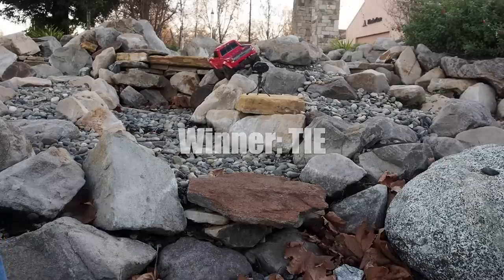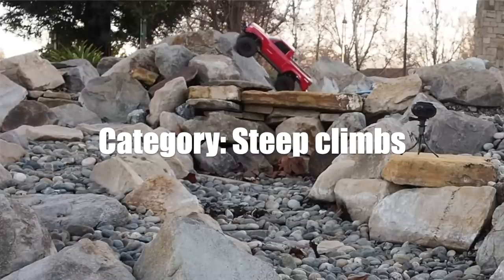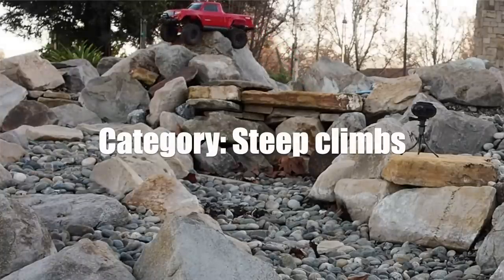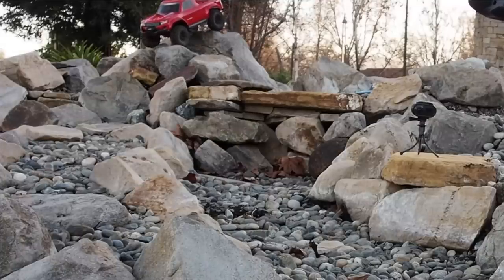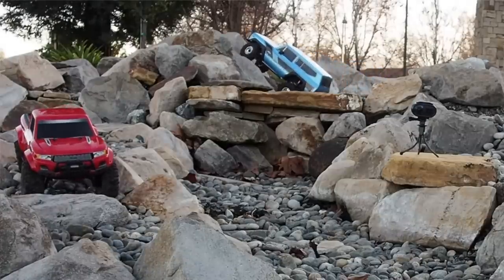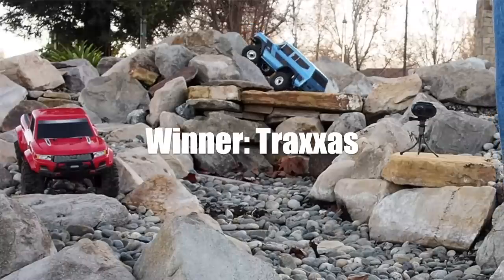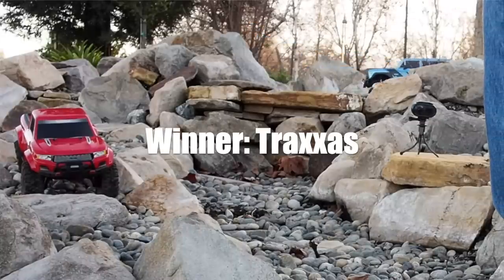Steep climbs. We'll have to give the winner to this one. They're very close. This one's front heavy, so it grabs pretty good. Stock tires are no good, but the bumper on this will hit because they're trying to accommodate this long big body. The rear is kind of long, and the rear bumper hangs up, so this takes it.